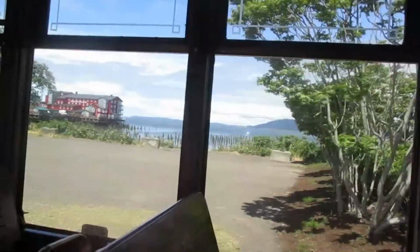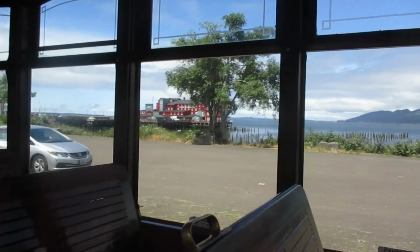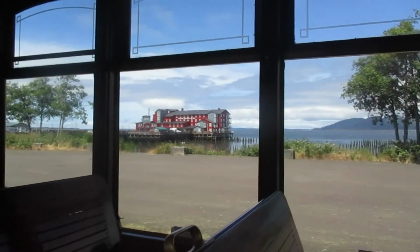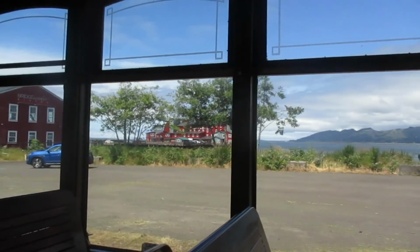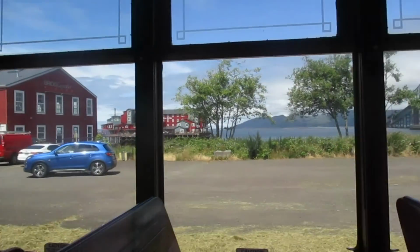Now on your right, you'll see a building that says Cannery Pier Hotel and Spa. That is the Cannery Pier Hotel and Spa. It's built to look just like the Union Fishermen's Cooperative Cannery that sat there 100 years ago, right down to the fake smokestacks on the west end. Every room in there has a water view.